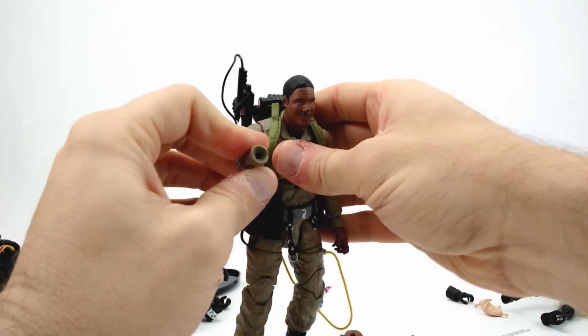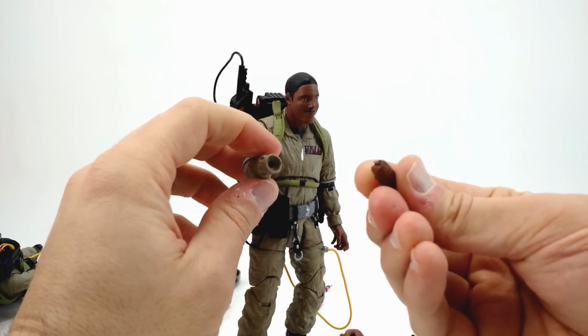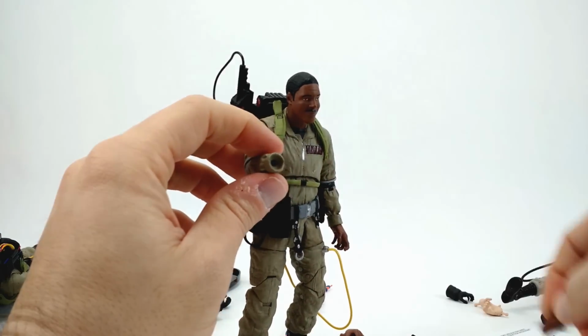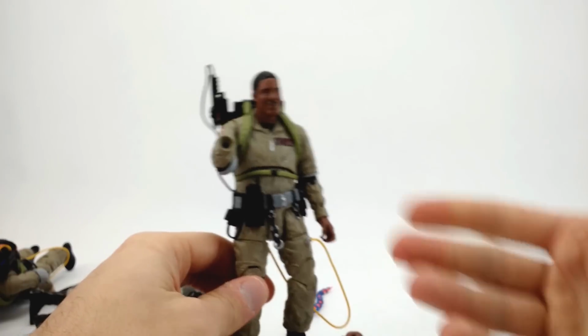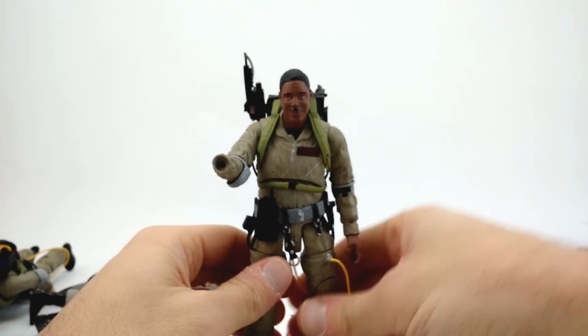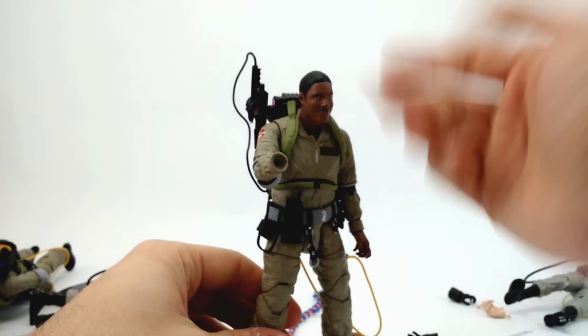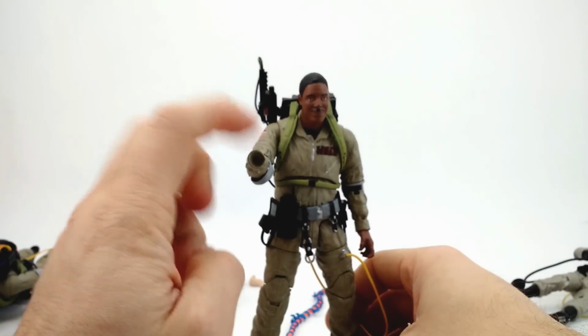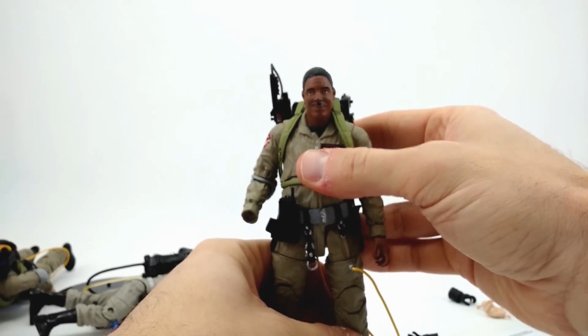But when I went to switch them out, of course, the peg for his ungloved hand just ripped right off. And that's pretty disappointing. Again, not a very expensive figure, but still, I would like it to survive for more than one hand change. And I don't want to have to do 10 minutes of running this thing under the hot water every time I want to switch his hand around. So pretty disappointing for that to happen. I don't know if that's a widespread problem, but it happened to me, so I figured I would just pass that on.